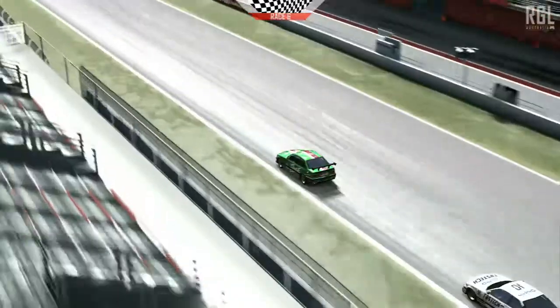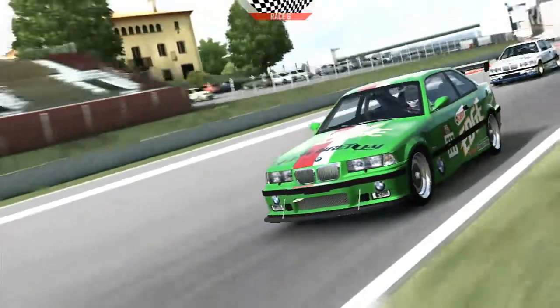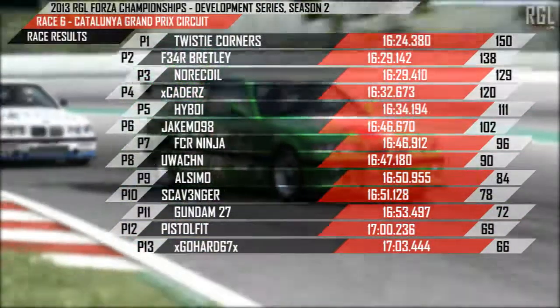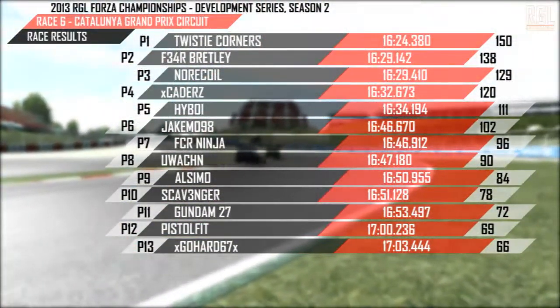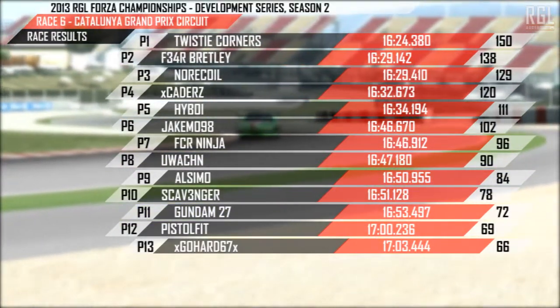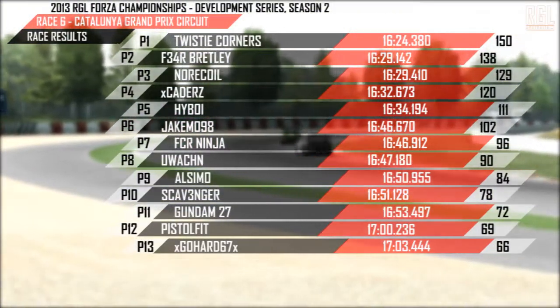Oh, and there's Recall and Bretley. Recall's unable to regain that position. So Bretley gaining a position on the last lap with only a few more turns to go, has managed to stay in touch and not drop too many points to Twisty in the battle for the championship. Meanwhile, Catters not too far behind them, and neither was Highboy.